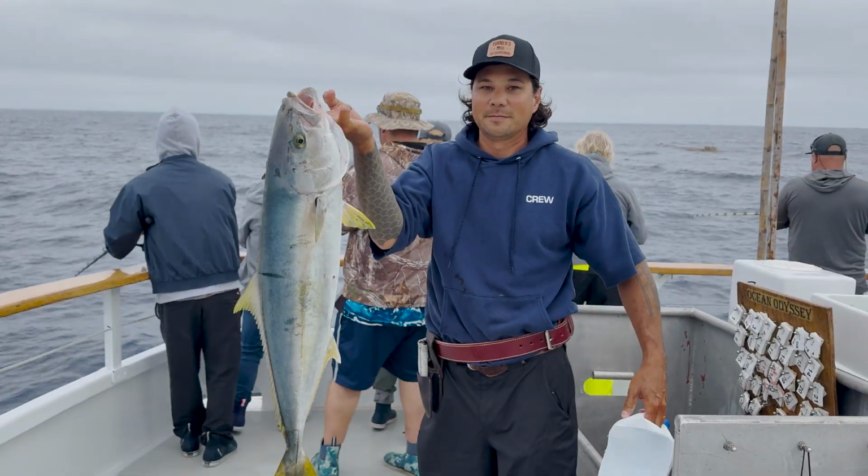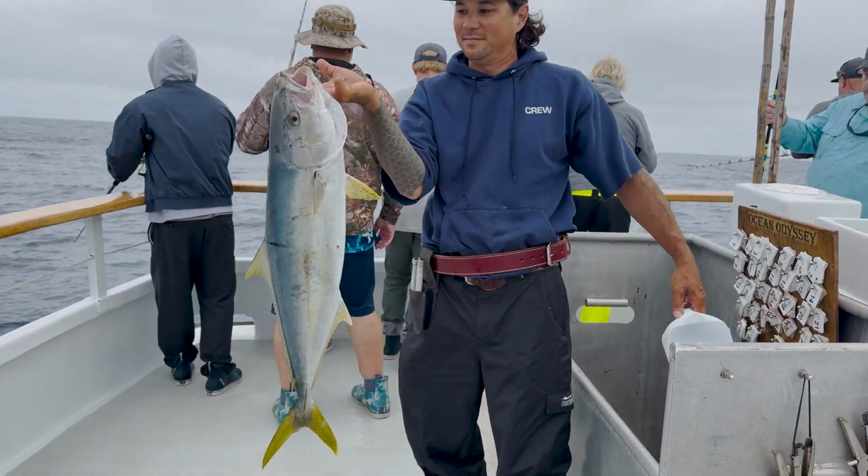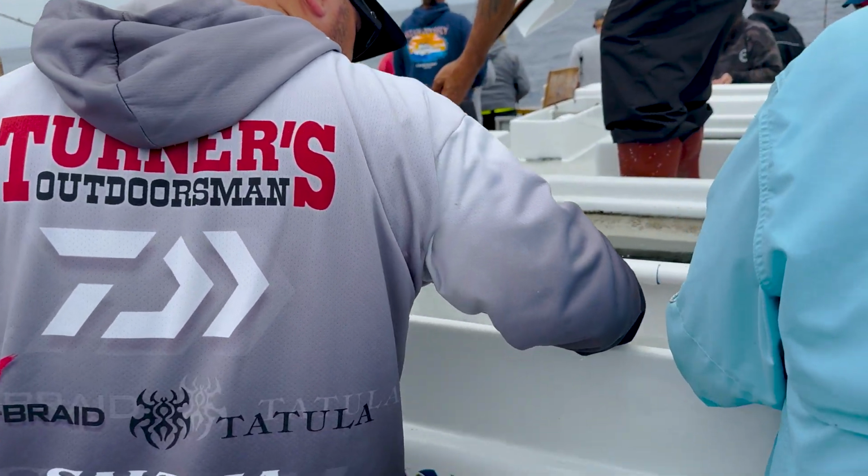Nice, there we go. All right, there we go. There's a better yellow right there. Slim pickings right now, but if you can get a good bait in the water, then you have a good chance. All right, so we got Rob here. He's grabbing a bait right now.